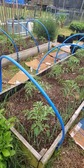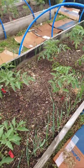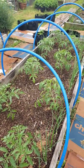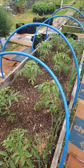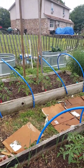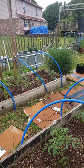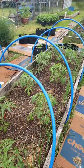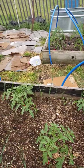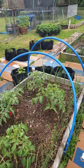So this bed is tomatoes. They're doing really, really well. I planted 116 tomato plants this year. And then on this bed over here is more tomatoes. Those are my paste tomatoes. I have Amish paste and some Juliet's. On this side I have Dr. Wychee's Yellow, Paul Robeson's, and they are all doing really well.